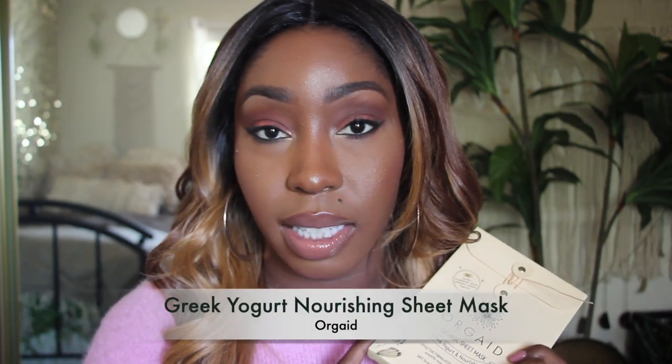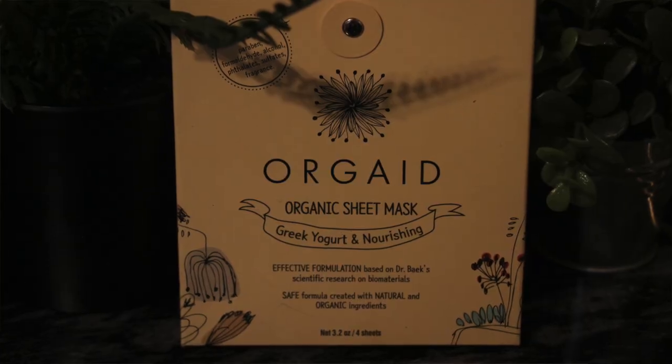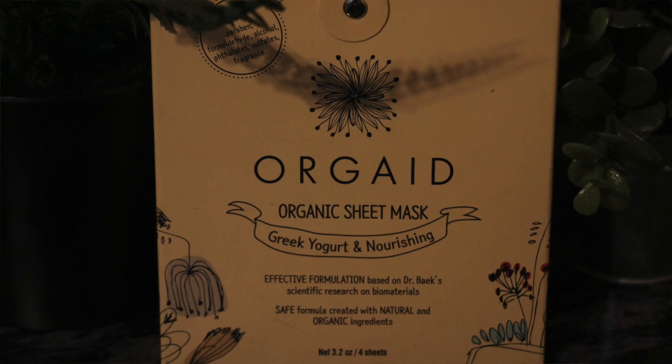Now, these are sheet masks. I know not everyone's into that. It's not for everybody, but to be honest, it's like the easiest way to do a mask. You don't have to get messy. You have them laying out. You just pick up one once a week, throw it on your face, and like, I don't know, watch YouTube or something, pat in the excess, and you're done.